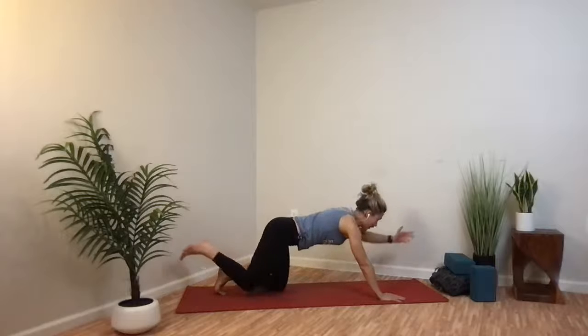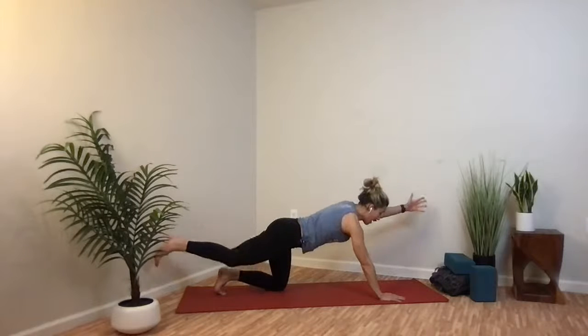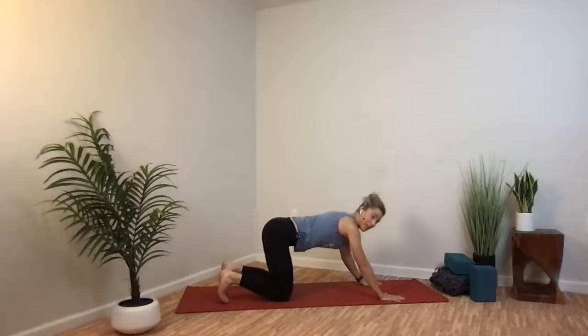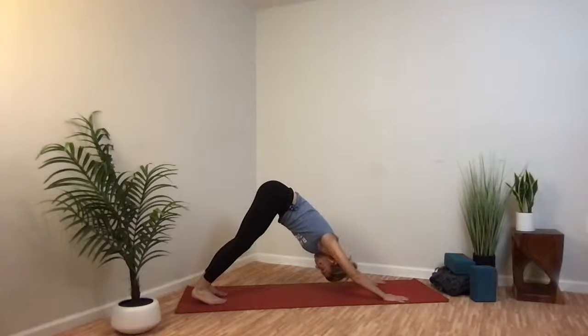Good. Let's do one more. Inhale and exhale. Good. Inhale, lengthen. Exhale, set the hand down, set the knee down. Spread the fingers into the mat, tuck the toes, take the hips up, downward facing dog. Reconnecting with the breath. Just getting that full three-dimensional awareness of the body, both inside and out.